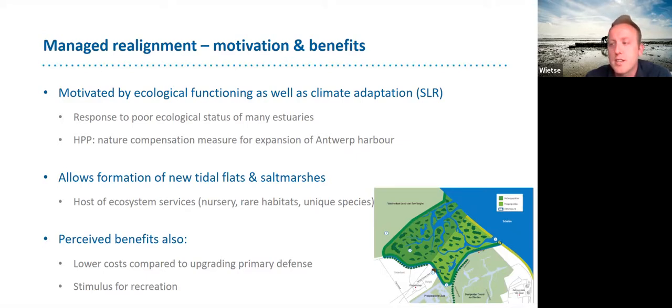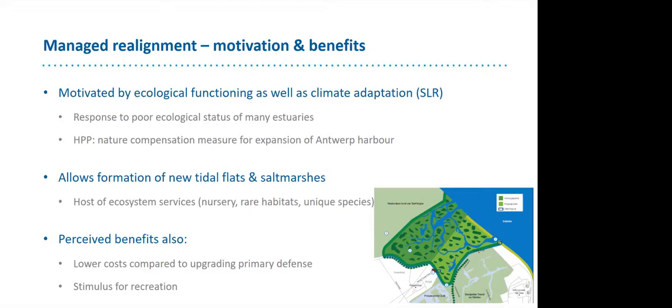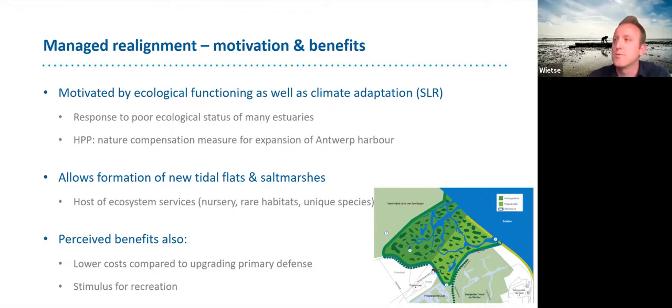Some of the benefits, but they're still very much discussed, is that these kind of projects also result in lower costs compared to upgrading the primary defenses. And they are also a stimulus for recreation. And I think that's also one of the, let's say, big priorities for this project as well.